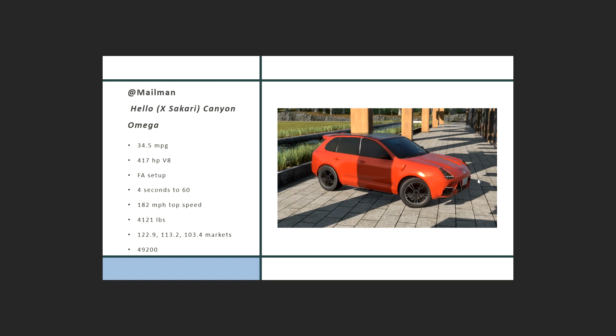Hello Canyon Omega by Mailman. 34.5 miles per gallon. This is our first SUV in here. I'm surprised. Okay. 34.5 miles per gallon, which is impressive for an SUV with a V8 coming in at 417 horsepower. Front engine all-wheel drive, 4 seconds to 60. 182 top speed, 4,121 as far as our weight, 122.9, 113.2, and 103.4 for our market. It's going to cost us about 49,200.